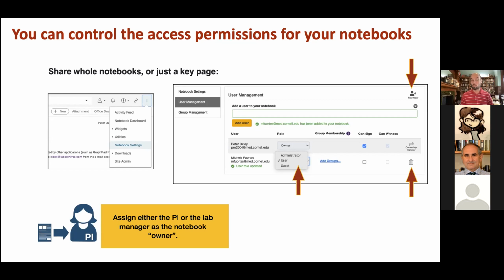There's only ever one owner of a notebook, and this person has the ability to edit the notebook, to clone it, and even delete the entire notebook. The owner also has the ability to control who has access to the pages of that notebook. And we strongly recommend that within a lab, either the principal investigator for a project or a key lab manager is assigned the role of notebook owner for each notebook that your lab will produce.